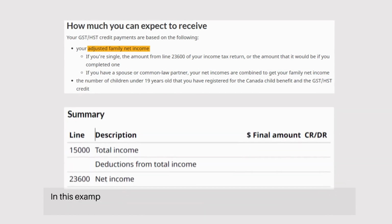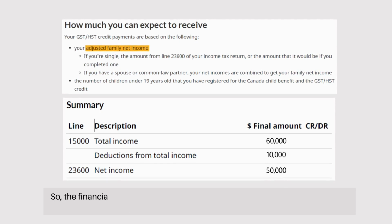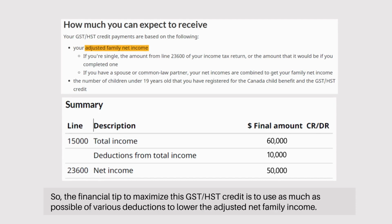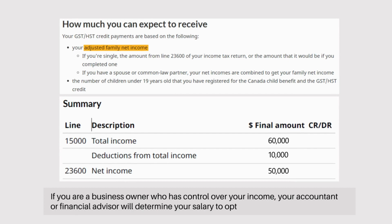In this example, if someone's income is $60,000 and the deduction amount is $10,000, then the adjusted net income will be $50,000. So the financial tip to maximize this GST HST credit is to use as much as possible of various deductions to lower the adjusted net family income. If you are a business owner and you have control over your income, your accountant or financial advisor will determine your salary to optimize this benefit.